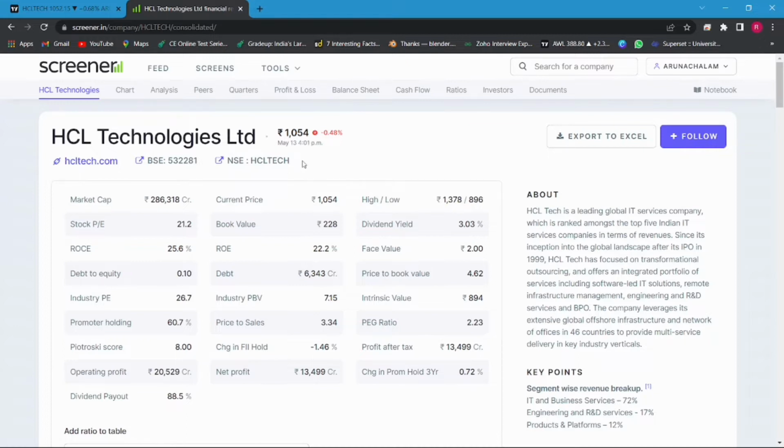Secondly, look at the promoter holding. It's around 60%. So it's a healthy promoter holding, and the stock is trading at the price range of 1000. And the book value is around 200. So the stock is trading around 4.6 times of book value. So it's quite expensive, but it's fine to take long positions at current market price and adding the positions on every fall. So one can consider going long in the stock for long term.